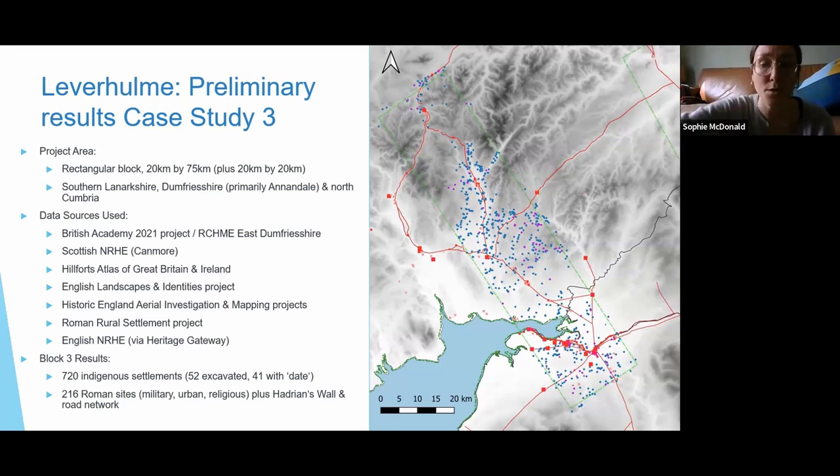And so far within that study area, we've identified 720 indigenous settlements, only 41 of which have a date or a scientific date associated, and 216 Roman sites within that. And then obviously you've got this massive network of Roman roads as well, and obviously Hadrian's Wall.